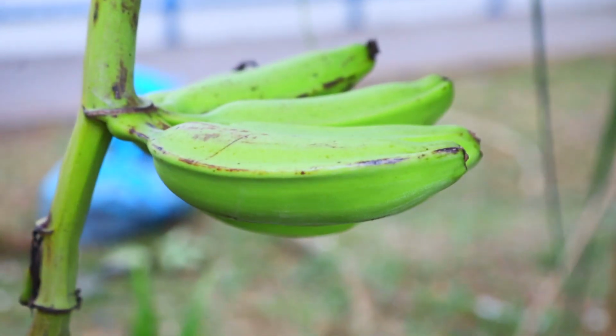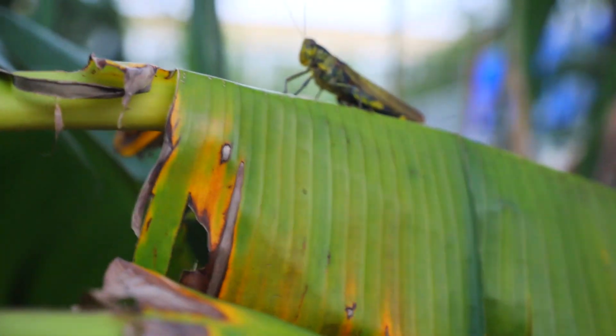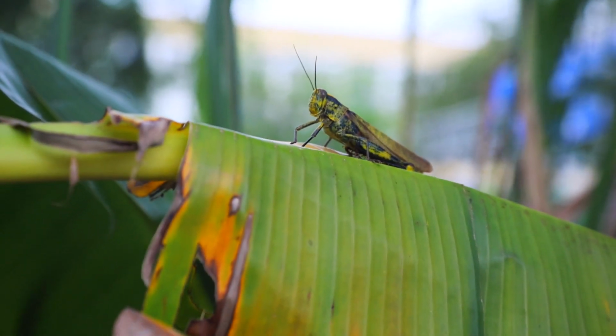Jamun tree. This is sugar cane. And here, banana. All these plants are planted by us. And we had a guest here. Every single tree is planted by our hands.